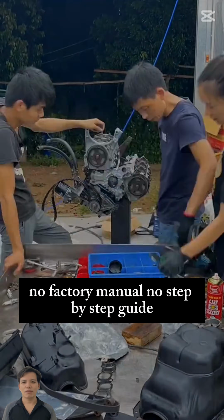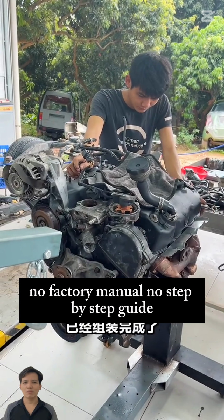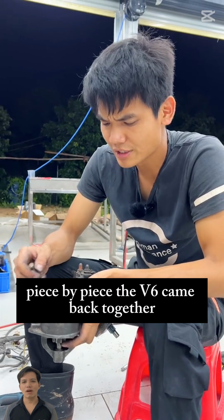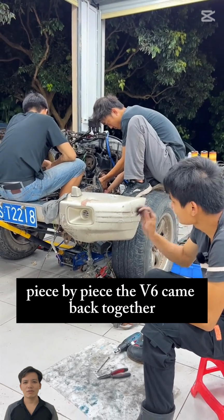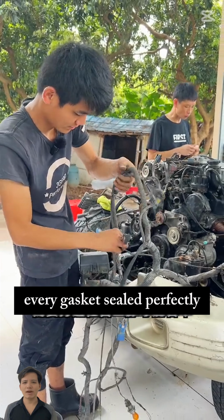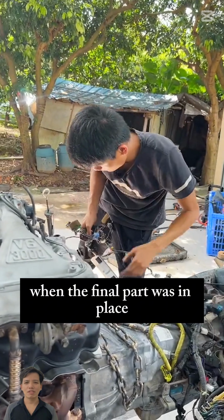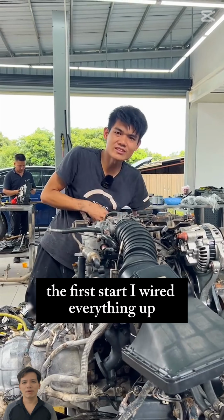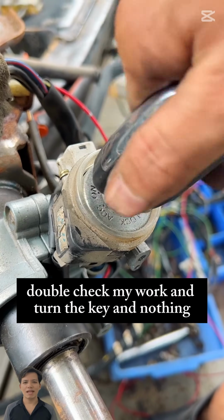No factory manual, no step-by-step guide, just good old-fashioned mechanical knowledge and patience. Piece by piece, the V6 came back together. Every bolt was torqued to spec, every gasket sealed perfectly. When the final part was in place, it was time for the big moment, the first start. I wired everything up, double-checked my work, and turned the key.